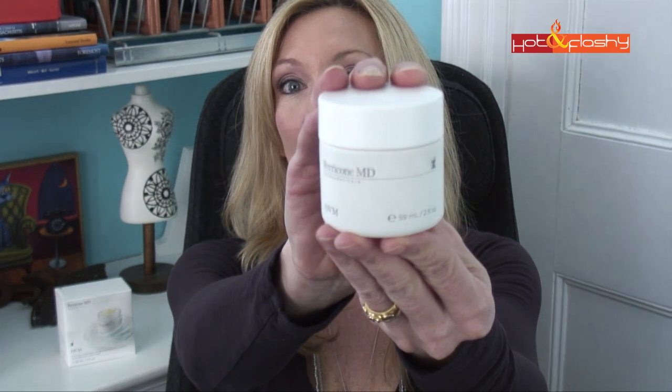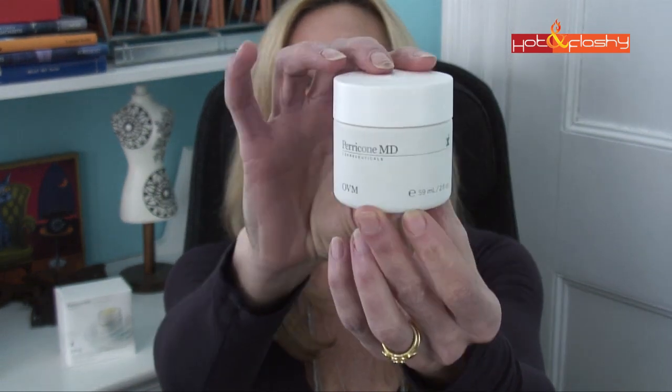Today I'm going to do a review of Perricone MD's latest product, which is called OVM. Now it's spelled OVM, but they pronounce it OVM. They asked me if I would give it a try and I said sure, why not? So she sent me this. This is what the jar looks like. It's very sleek and I think sciencey.